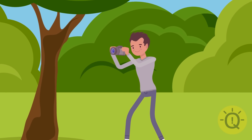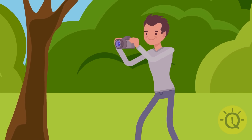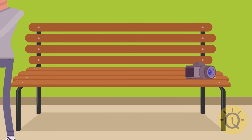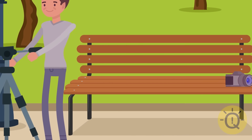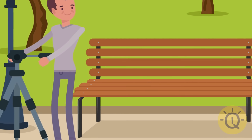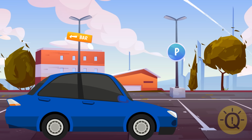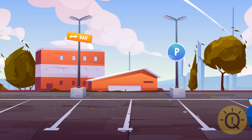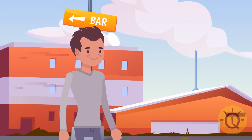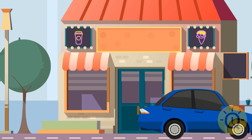Alex was at the park, snapping photos of trees and flowers for a photography competition. When he finished, he placed his camera on the bench and tried to disassemble his equipment to head back to his car. Suddenly, he heard someone running, and his camera was gone. He saw the person going inside a blue car. Alex got the rest of his stuff and followed the robber. He then saw the car parked outside a restaurant.